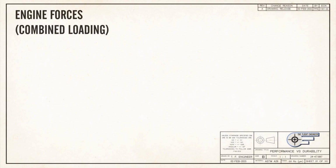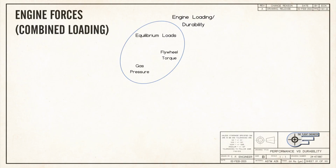Okay, let's take a break from numbers and graphs for a while and look at all of this from the 30,000 foot view. An engine's durability is largely determined by the forces that it experiences during operation. These forces come from two places. Dynamic equilibrium loads result from the balance of gas pressure above the piston and loaded torque on the flywheel. Inertial loading, on the other hand, comes from a combination of component mass and piston motion.